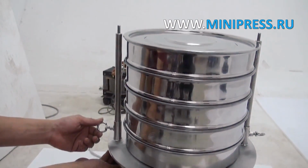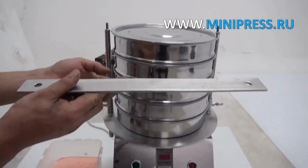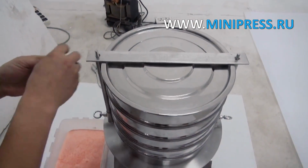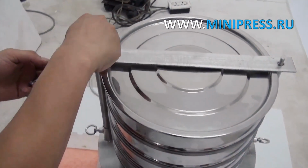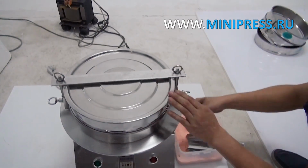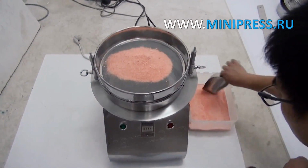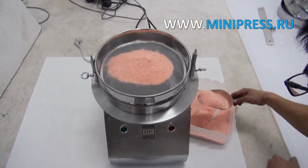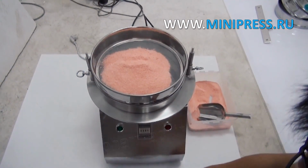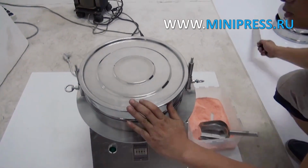Experienced specialists of the Minipress company will help you choose the right model of equipment. Our catalog Minipress.ru is one of the most authoritative in the pharmaceutical industry. A daily consultant answers questions in WhatsApp. We're proud to offer professional advice on choosing any pharmaceutical equipment. Our exhaustive catalog comprises equipment produced by Chinese, Indian, Korean, and Thai manufacturers.